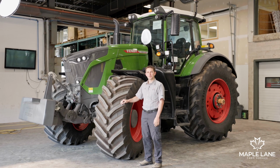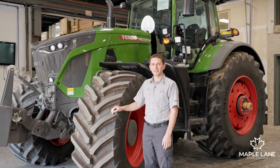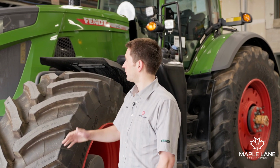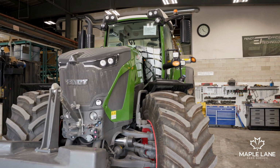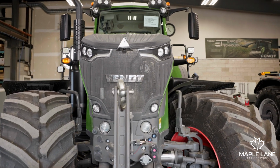Hi, I'm Leon from Maple Lane Farm Service in Mount Forest, Ontario, and today we'd like to talk about the Fendt 942 Gen 7 tractor. The Fendt 900 series is comparable in size to the John Deere 8R series as well as the Case IH Magnum series. So that gives you an idea on size range in comparison to the market.